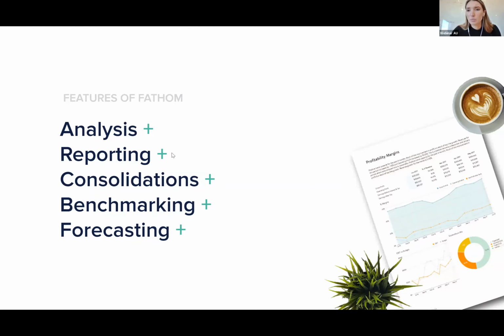Now we also have a reporting feature. This is great if you're looking to scale or automate your workflows. I will be touching on this one just briefly in a forecasting context today, but we can also report on actuals, budget information, and really any of those metrics that you have in Fathom as well. So there's lots of different uses on that one.